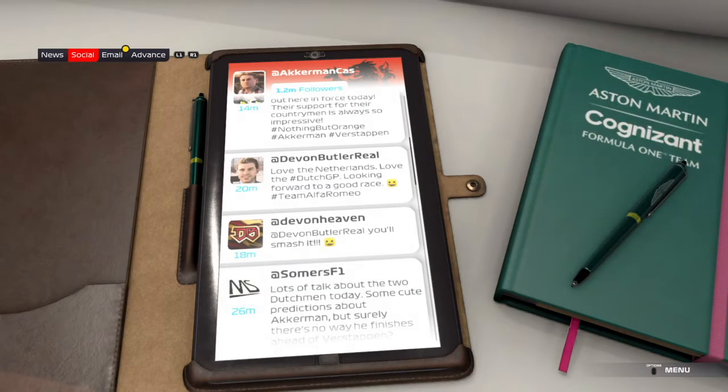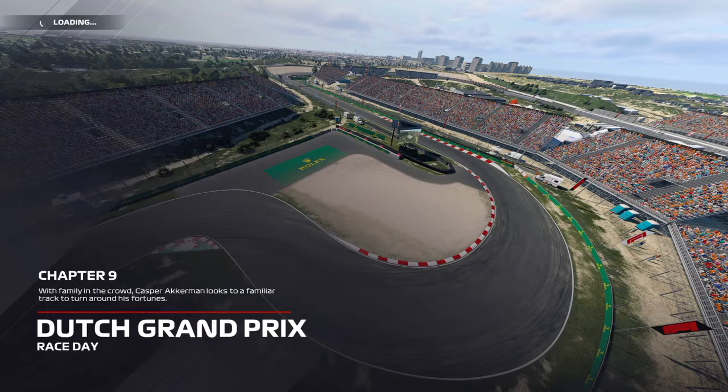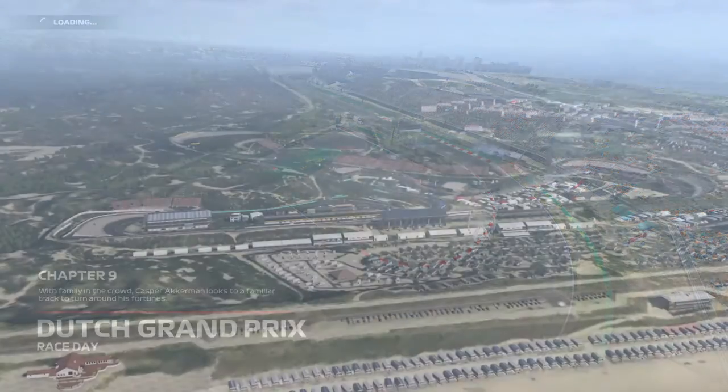So coming into Casper's home Grand Prix, he's going to have his family in the stands. So we're going to look to get a good result for his family and for all the fans cheering him on here today. So let's go down to the track and see what we can do in Chapter 9.